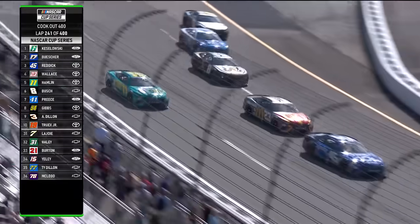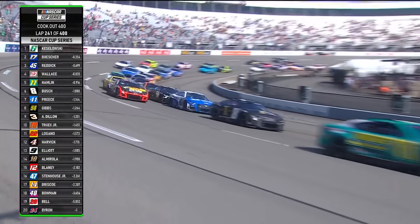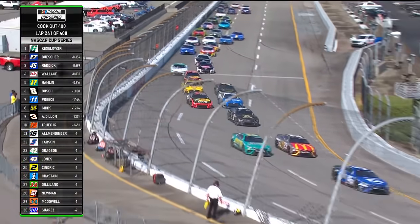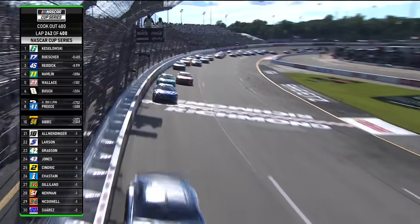Priest trying to block there, the 54 of Ty. Ty Gibbs gets right in the back bumper of the 41 car, Priest. Yeah, this final stage, things are heating up here. These restarts are always fun, especially in stage 3, Rick. Chaos. Hamlin still fighting hard on the outside of Bubba Wallace. We'll see if he can clear him.